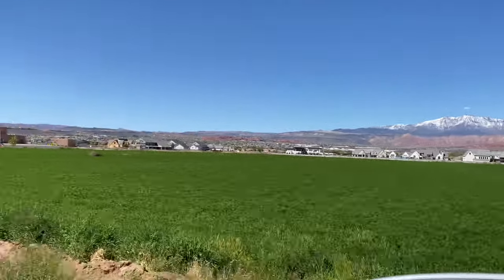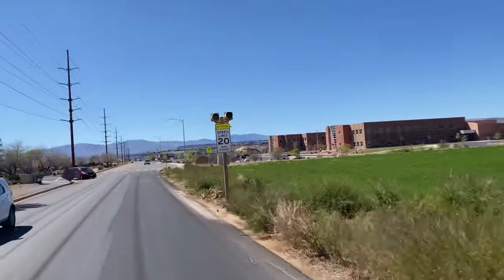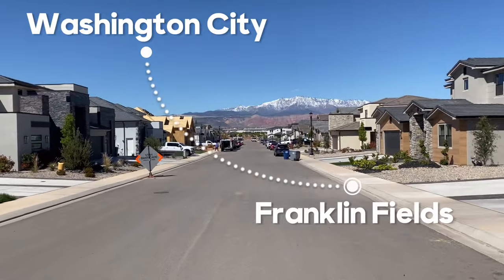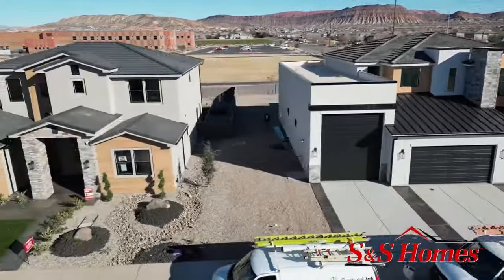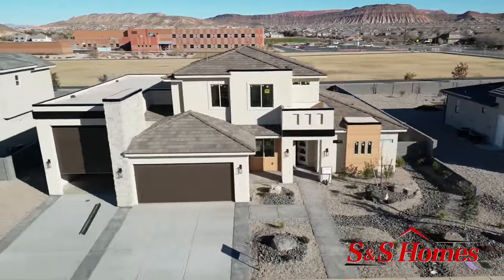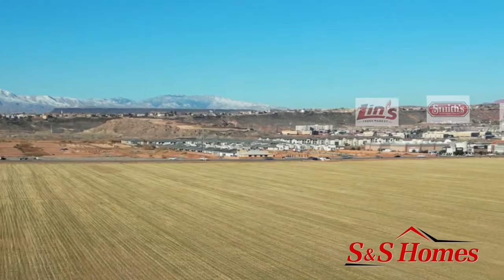Those beautiful snow-capped mountains over there from Pine Valley Mountain. But we're gonna be heading west right here from Queens Ridge, and we're gonna come across Franklin Fields, which is an S&S community. I would say it's arguably probably one of the most desired areas in all of Southern Utah. Not to mention, you're probably about a 5-minute drive from multiple brand new elementary, intermediate, and high schools. It's also very close to a lot of shopping in the area.